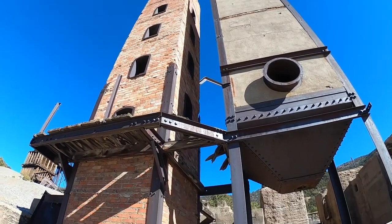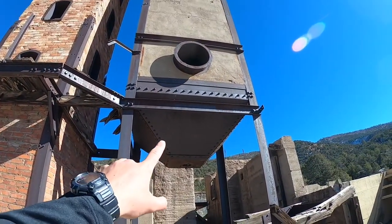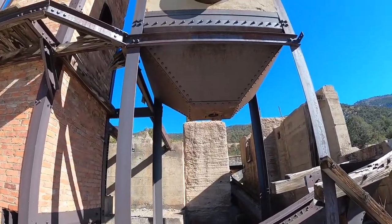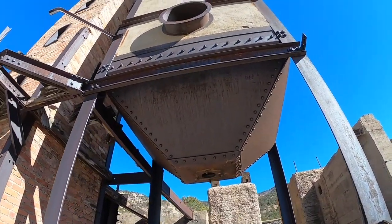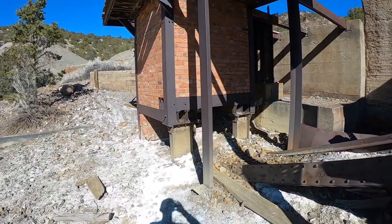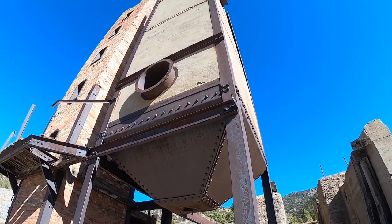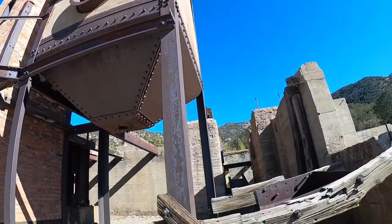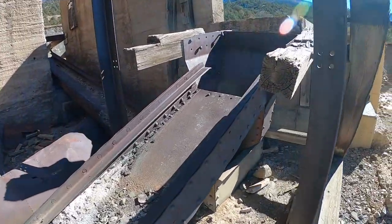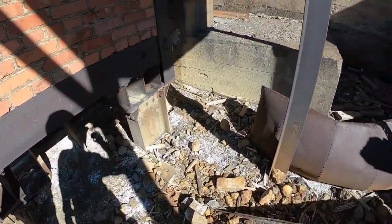Yo, this is so cool. It's crazy how good a shape this is still in. It must be somewhat modern to have all that metalwork and everything. It doesn't look like there's really any weld. There's no welds, but it's all nuts and bolts and cement. This is really cool. You can see part of their system for the ore.